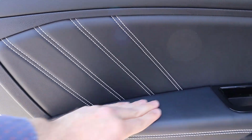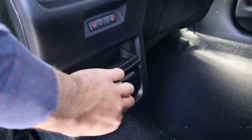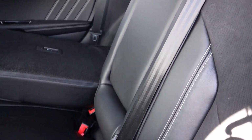Contrasted white stitching here with the leather bolsters, and then we're going to pick up the seat here. You get these nice little suede-like inserts on the seats with the leather bolsters, and then you can see you got your charging stations right down here below. You do get heated seats for the back passengers, and then there is plenty of leg room, and this is a 5-seater overall with little cup holders you can pull out from that center part.